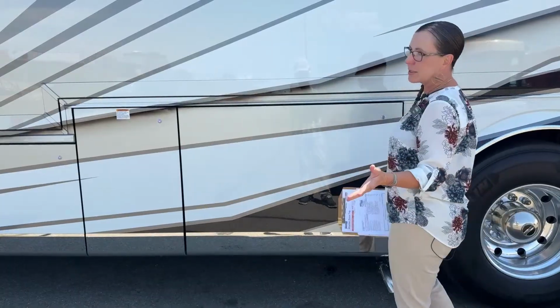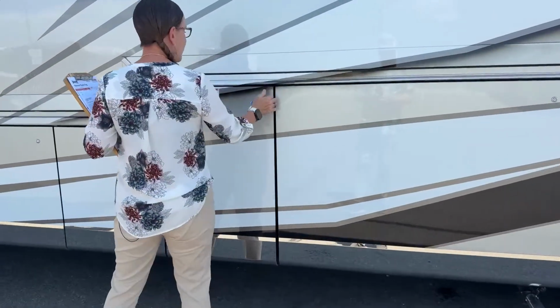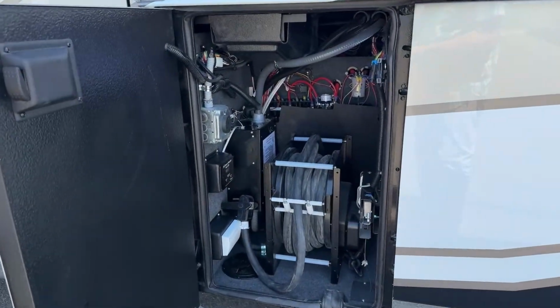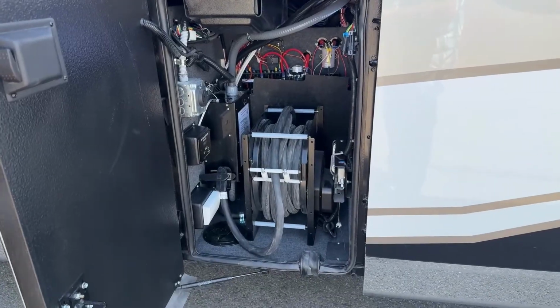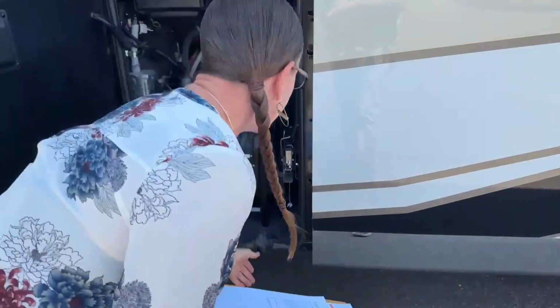Because you all know we're still using the inside of the coach when you're wrapping things up, so you might still have that big slide out. Here's your power cord. It's a 50-foot cord on a power reel. Again, LED lights in all of these bays. And then this is a great place to show you the little manual release.